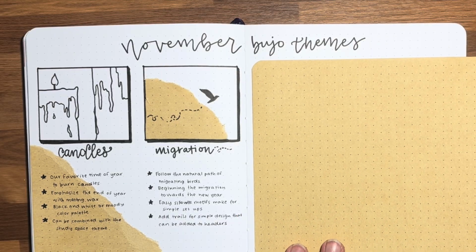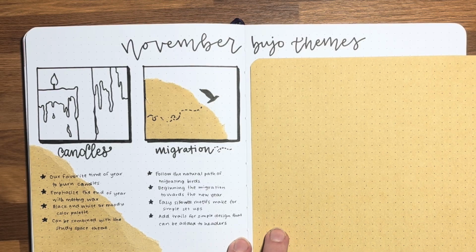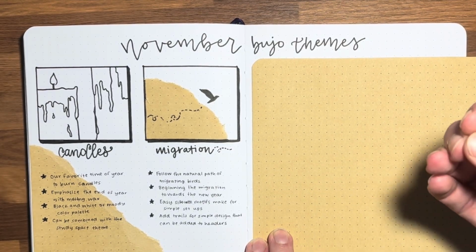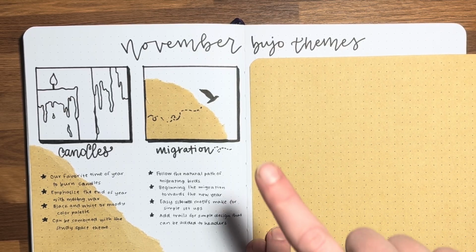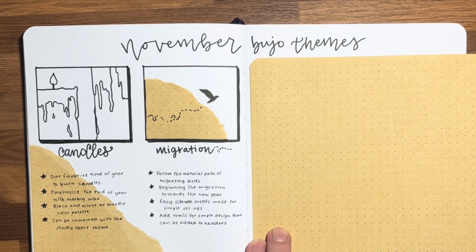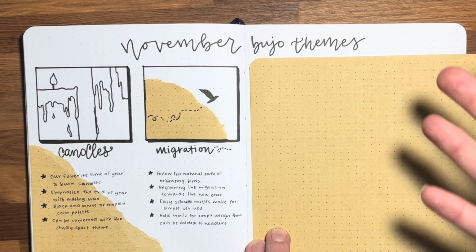The next theme, again, going on the whole journey over the course of a year, we're going to follow the natural path of migrating birds. This is a really simple silhouette type of style for this particular theme. And it follows the natural progression towards the winter, towards renewal, all that kind of thing, by following a migrating bird's path. So you're beginning the migration towards the new year.